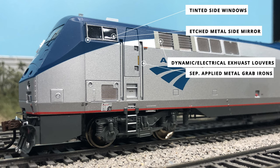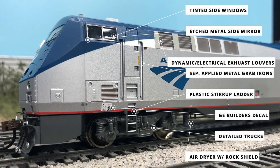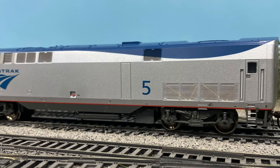A molded-in door to the cab interior is seen with the separately applied metal grab irons and plastic ladder extending below the sill. Running along the red stripe on the lower car body is the GE Builder's decal just above the detailed trucks. And finally, the last thing to mention is the road-specific air dryer with rock shields just behind the trucks. Moving down the conductor side of the locomotive, there is a good variety of separately applied and molded-in details to take a look at.